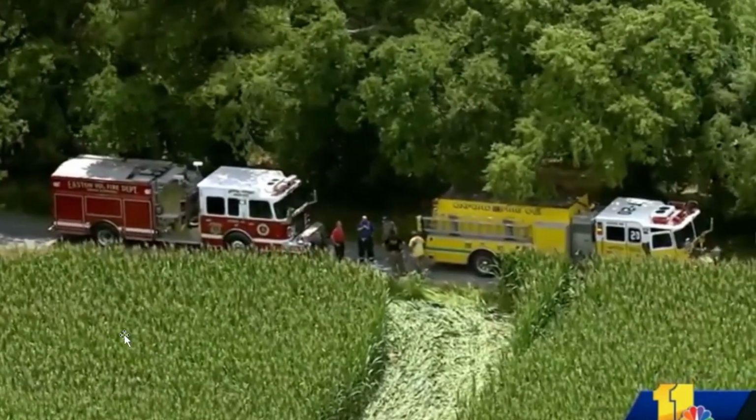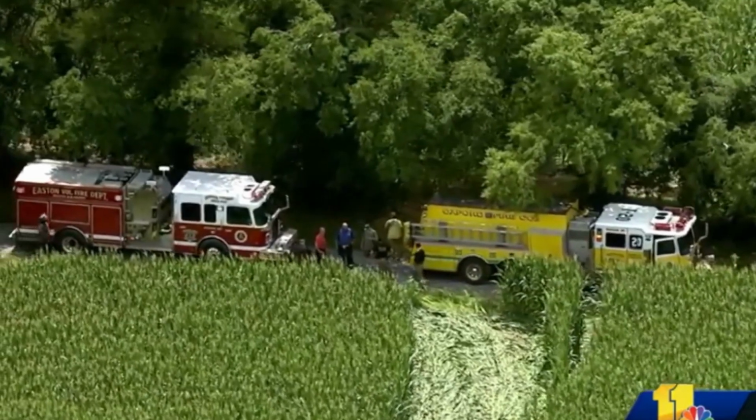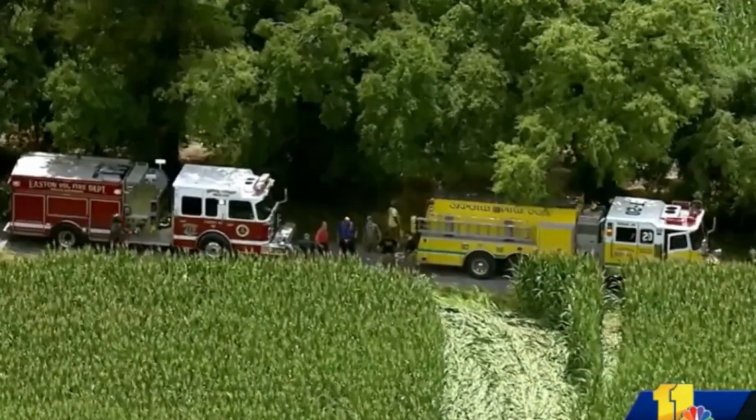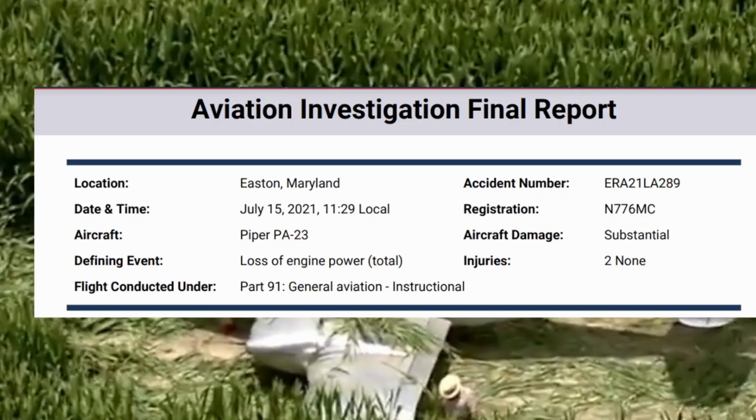And good thing this is very lush green stuff. It's not going to burn. There's no fire or anything to worry about. The aircraft looks in pretty good shape. Here it is. And there you can see the tail number, November 776 Mike Charlie. And we're going to be going over the NTSB final report for this one here in Easton, Maryland.